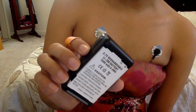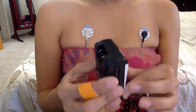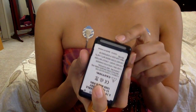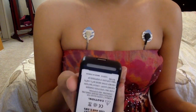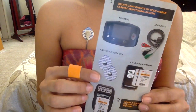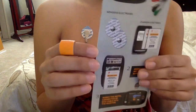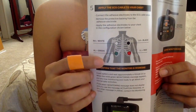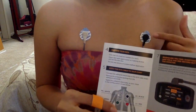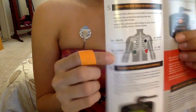It comes with a little battery pack that I have to charge every night. It comes with two. And then this little light here, I believe, turns pink when it's not charged, blue when it is. It comes with a little pamphlet to help me: the monitor, the cables, the adhesives, the charging pack, how to insert things. It has little questions. It has color-coding so I know where to put what color. So white and black, because, you know, I will forget.